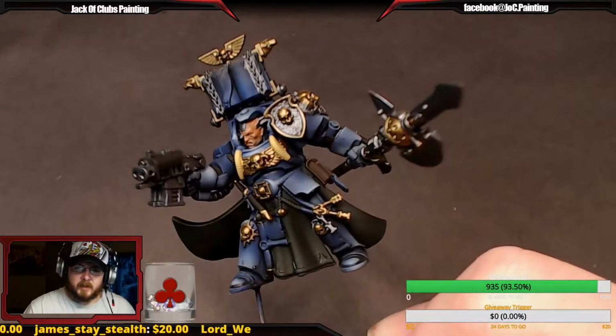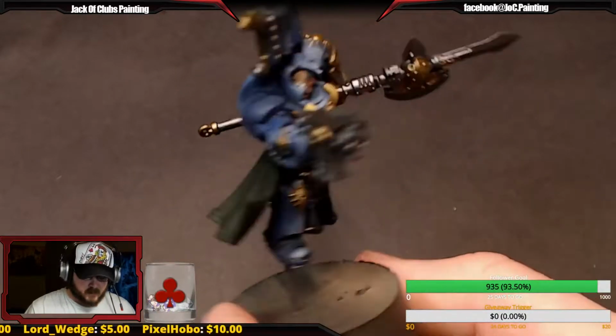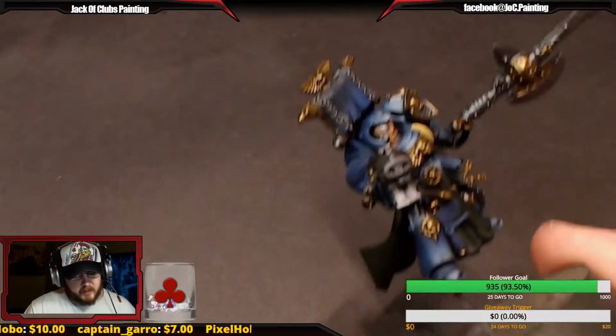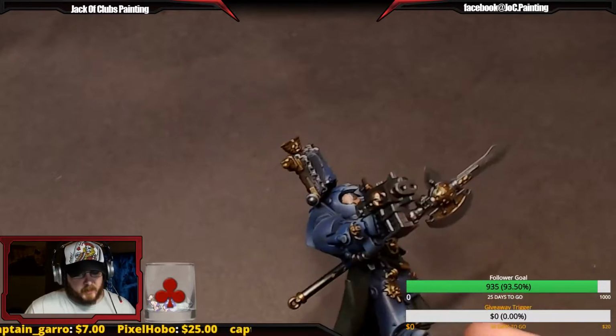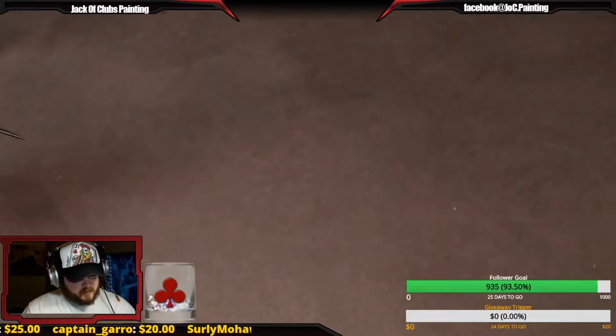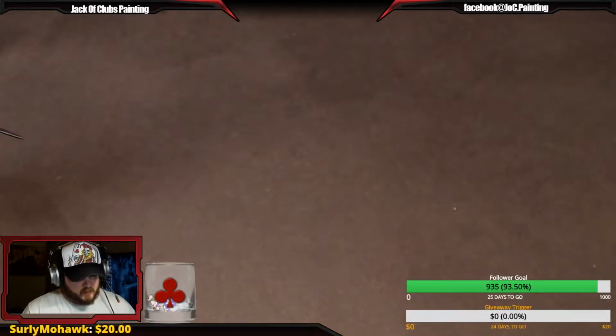Getting most of those basic colors blocked in. Still got a couple more colors to block in before doing some secondary washes and starting our highlights, and getting him to where he's at a finished spot. So we've got him right here. Got his shoulder pad over here as well, the Deathwing shoulder pad we've been working on.